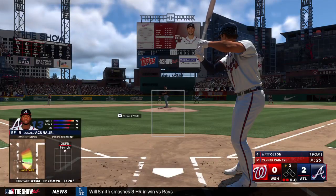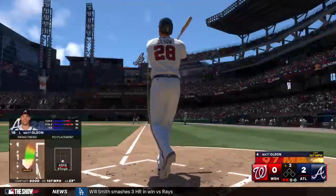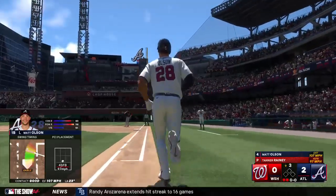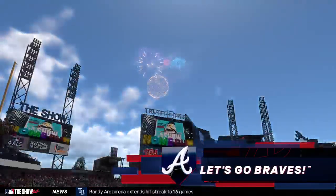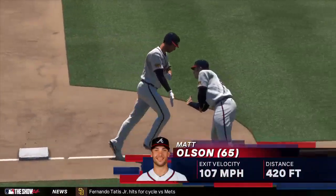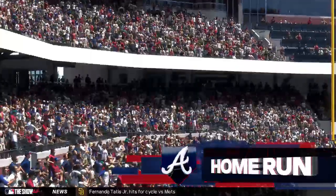And now it's Atlanta's cleanup hitter, Matt Olson. One for one with a single and a run scored so far. And that one hammered. That's not coming back. A massive home run. Home run number 65 on the year. And they tack on to their lead. It's 3-0. And that shot makes their grip on the lead even tighter.